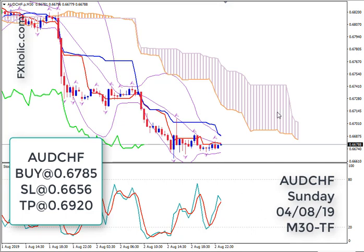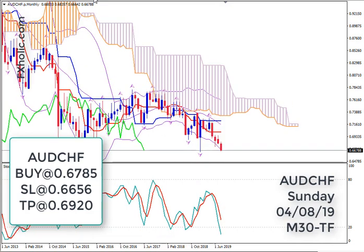I'm using Ichimoku Kinko-Hyo, Bollinger Bands, fractals and stochastics. I will give you only a buy signal for the pair. We had a very big fall.